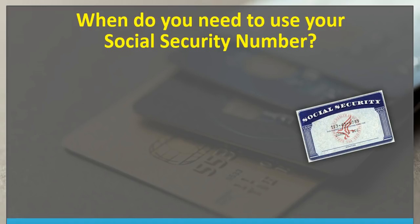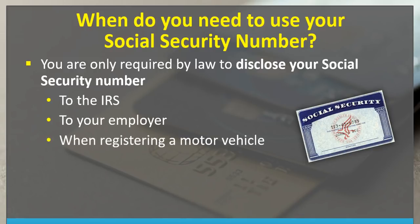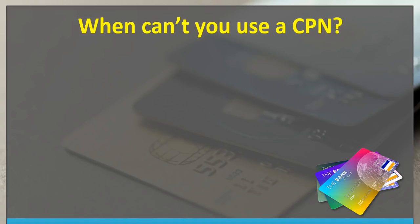When do you need to use your social security number? You are only required by law to disclose your social security number to the IRS, to your employer, when registering a motor vehicle, when buying a firearm, or when applying and obtaining a federally insured loan like an FHA.